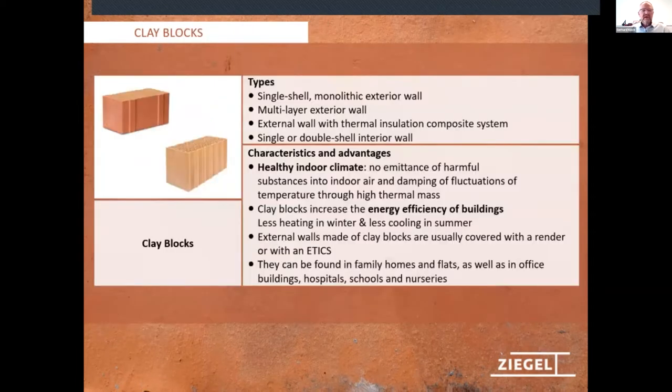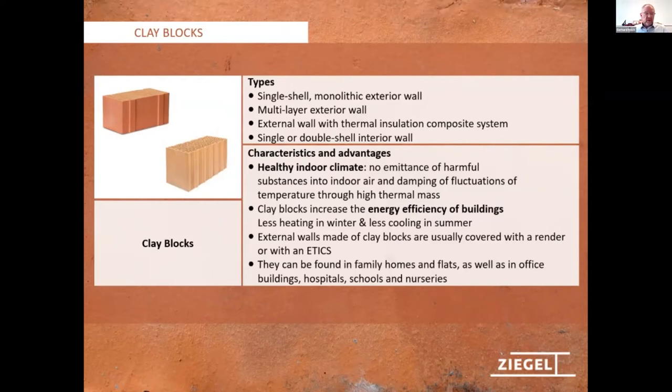A bit more in detail, clay blocks have the biggest function to fulfill. They fulfill a load-bearing function as well as a physical function. Of course, our favorite and our top products are single-shell monolithic blocks, which do not need any additional thermal insulation layer. They fulfill all requirements from acoustic performance and thermal insulation to load-bearing function in one relatively thick layer. Of course, there also exist thinner clay blocks, which are then combined either with a clay facade, so-called cavity walls, where an insulation is normally between the two layers of clay bricks, or with an external composite thermal insulation system.